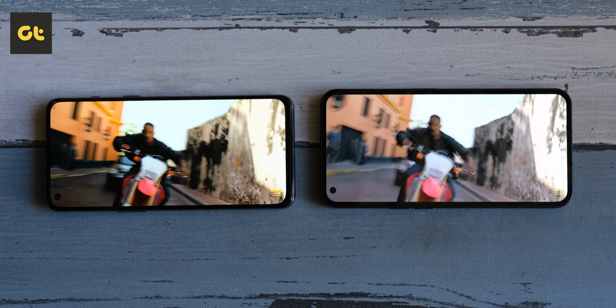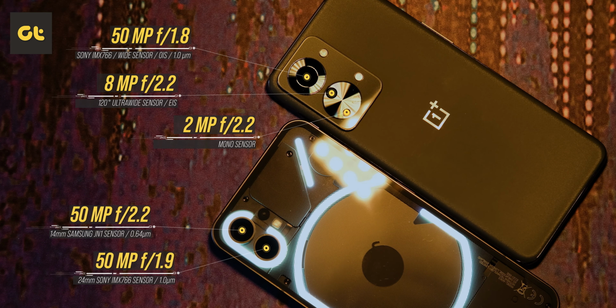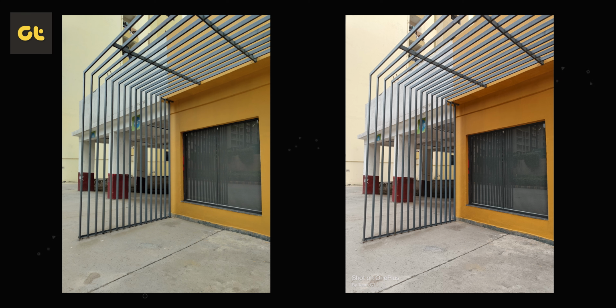Now, while both the phones share the 50MP primary sensor, the Nothing Phone 1 comes with a 50MP ultra-wide sensor as well, while the OnePlus Nord 2T only has an 8MP ultra-wide sensor with a pretty shabby 2MP mono sensor. Up front, the Nothing Phone 1 has a 16MP selfie shooter, while the OnePlus Nord 2T has double the pixels for its selfie camera.